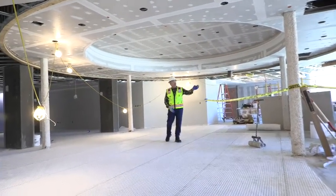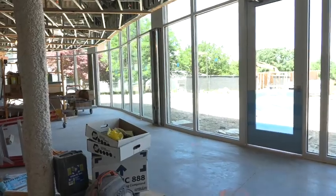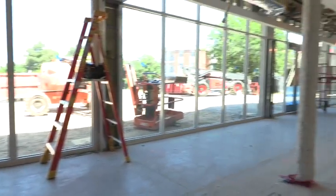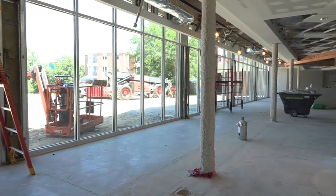Over to my left, you'll see some of the construction site that's underway as they begin to open up the new storefront, as we call it. It's the new glass area that leads out into the ellipse.